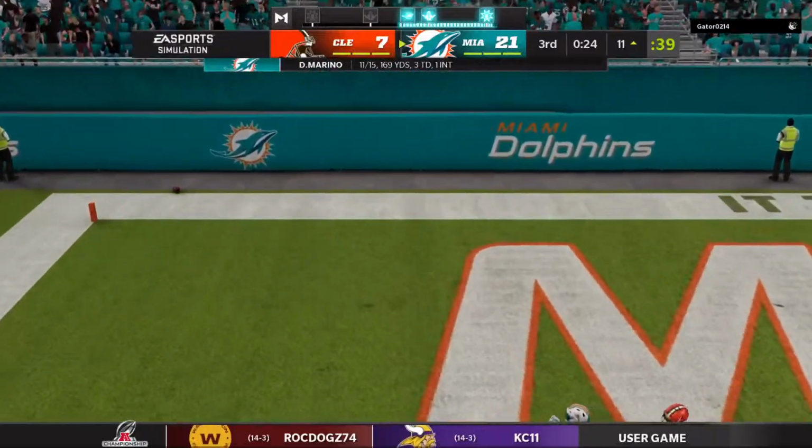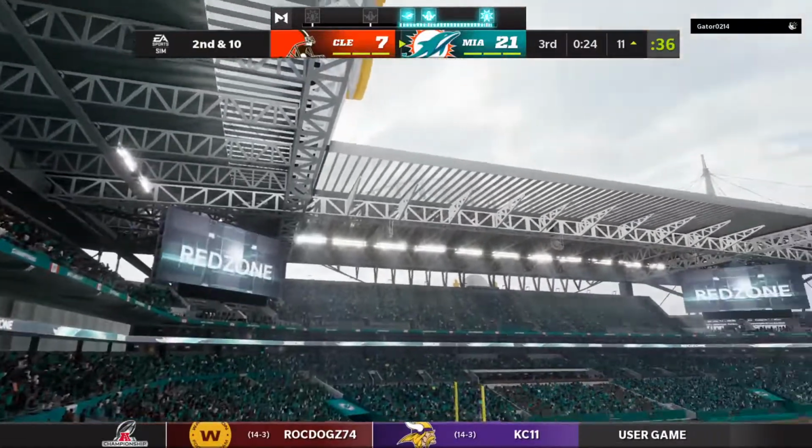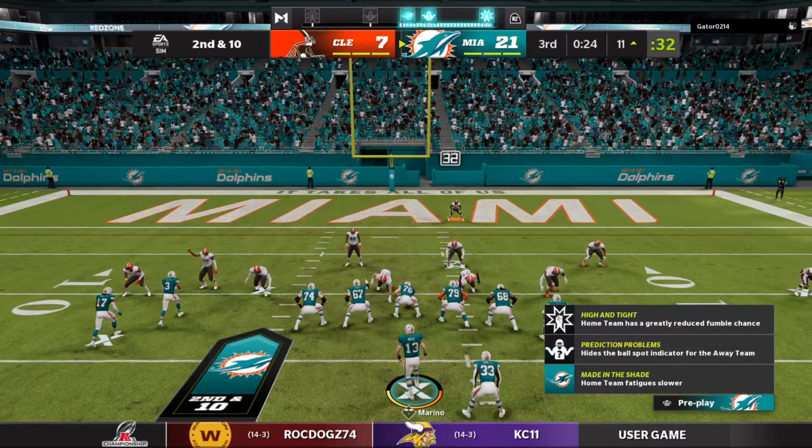There's a look for the end zone, but that one's going to wind up incomplete. You can tell they wanted to get that ball downfield, but they had nothing working in the secondary, so he dropped it off to the running back. That one ended up incomplete.